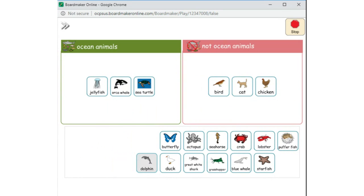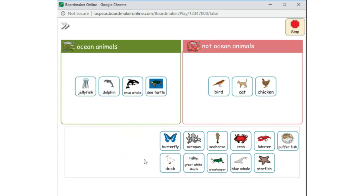A dolphin is an ocean animal. That's right. Dolphin belongs in ocean animals. A butterfly. Is a butterfly an ocean animal or not an ocean animal?